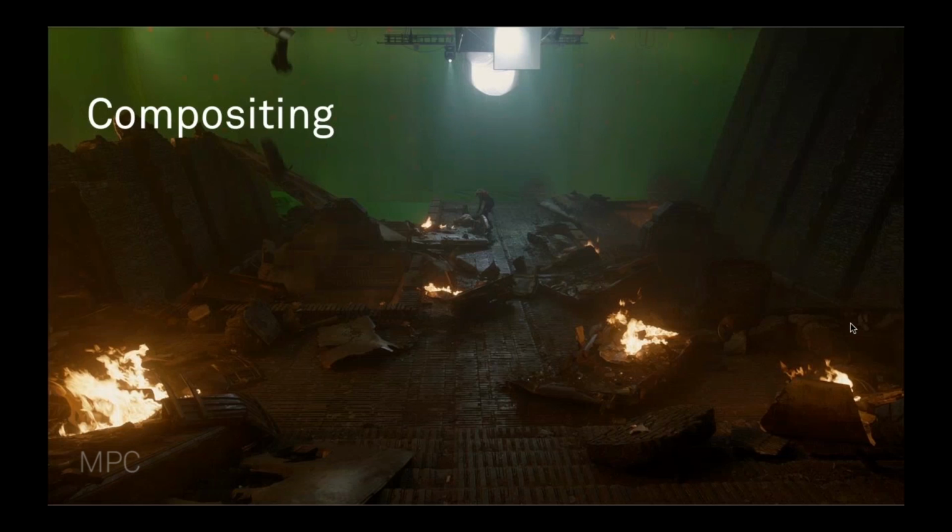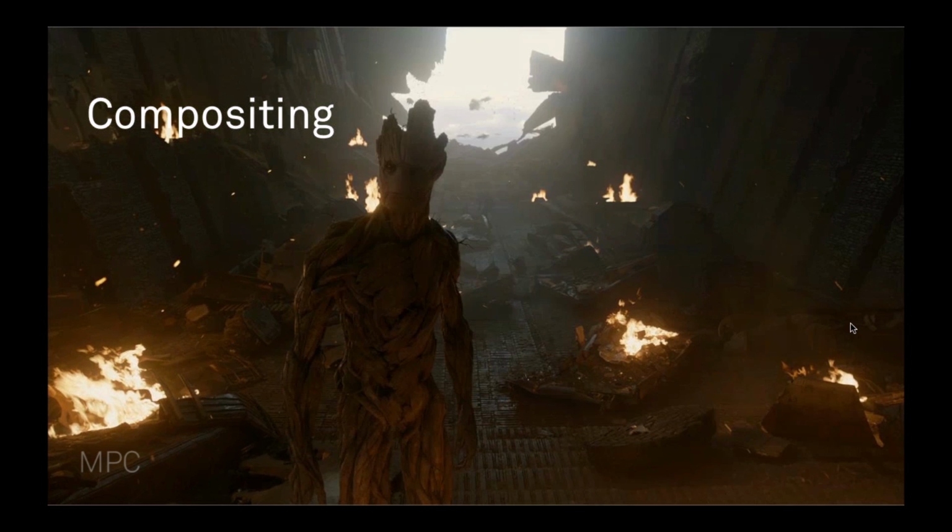So the first topic I want to talk about is compositing. Compositing is the last step in the visual effects process. It's where you take something like a live plate, a filmed image like this, and turn it into something like this. So the compositors get all of the material produced by other artists, and they have to blend them together seamlessly.